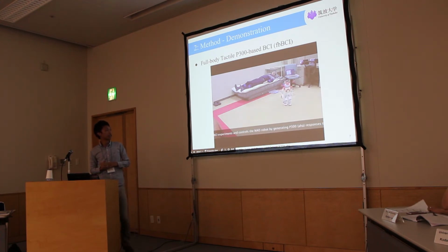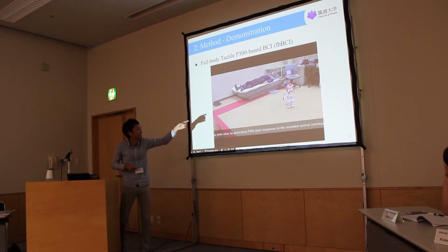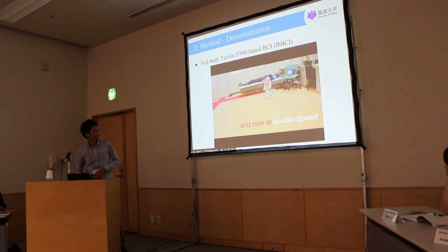So like you see, I think the next is command number 4. If the subject can successfully choose command number 4, which is located on the hip, the robot will go back. Then stimulation patterns number 6 and number 5 are associated with the left leg, and the robot will be sitting. And finally, if the subject can successfully choose number 6 stimulus, which is associated with the right leg, the robot will be shaking his hand. Okay, this is double speed. I will skip.